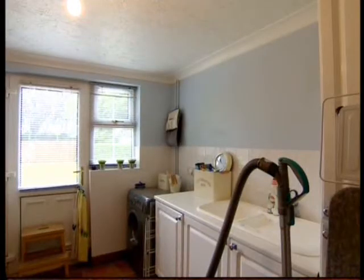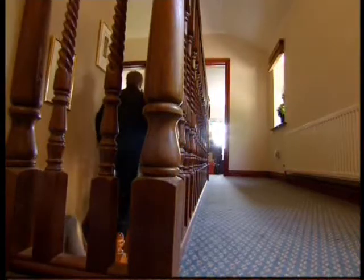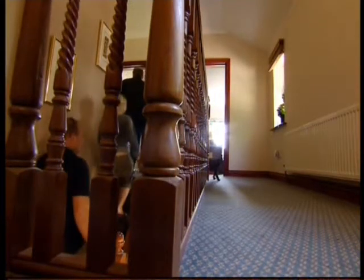Downstairs, there's also a cloakroom and a handy utility room, along with a double garage that can be accessed from the house. Let's see what they make of the rooms on the first floor.